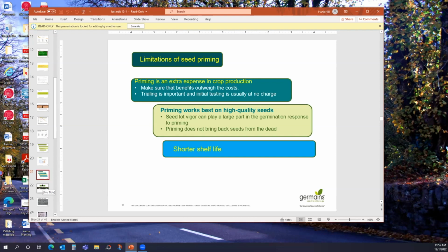Germains collects its shelf life data on all priming protocols that we developed. Overall, we found that the priming response is good for 6 to 12 months for most crops. Some crops, like onion, can have a shelf life of less than 3 months. But we want to make sure that our customers know this, and that when the seed does come in, they go ahead and plant it.